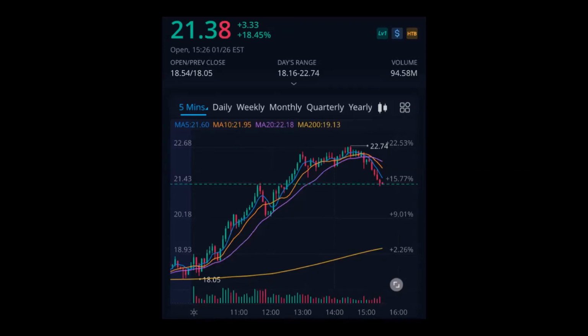This is just me looking back on the chart after I sold, because sometimes I want to confirm that I made a good sell. It looks like on this day, it started to go down past all my moving averages, so I considered that a good sell at that point.